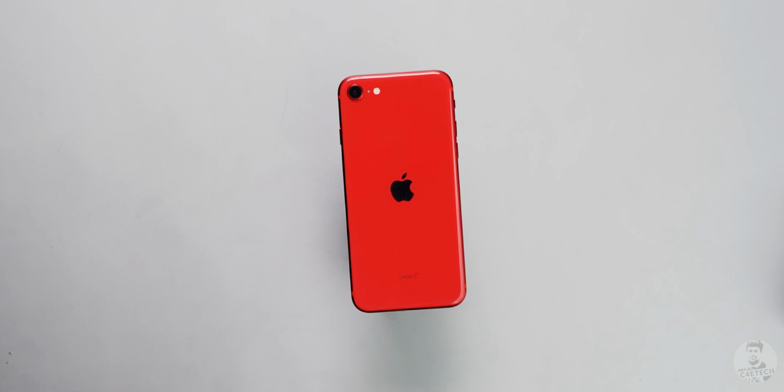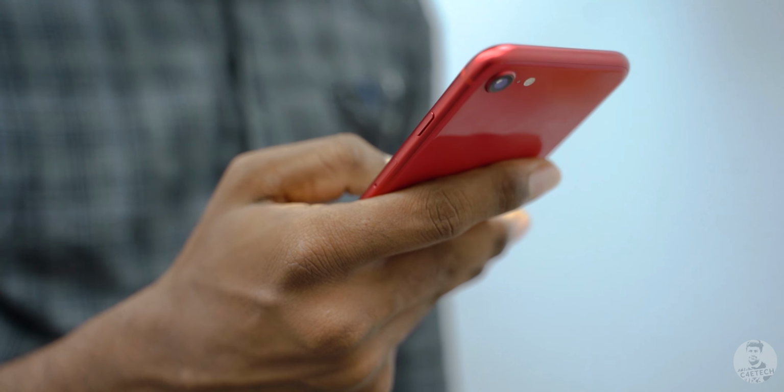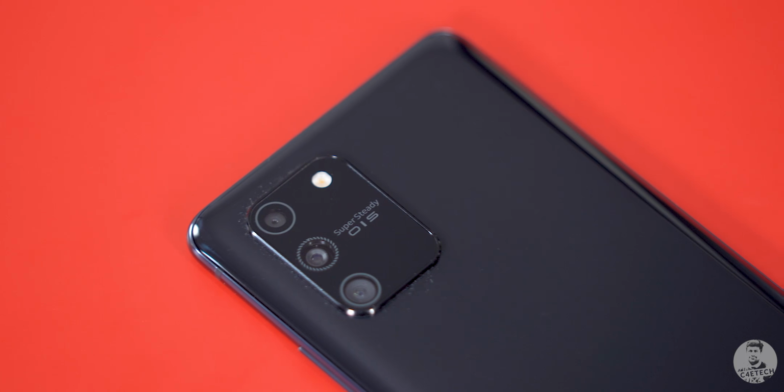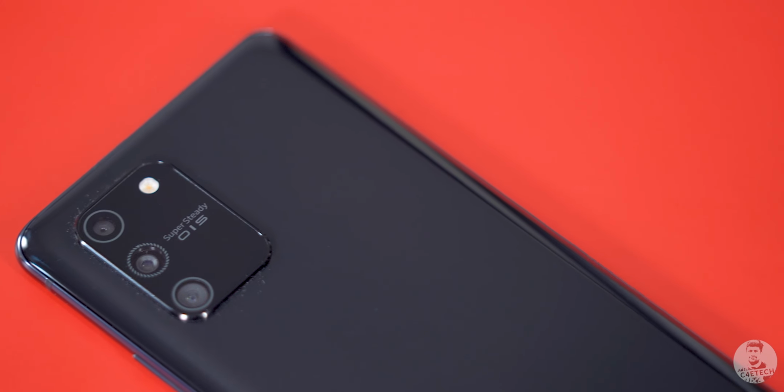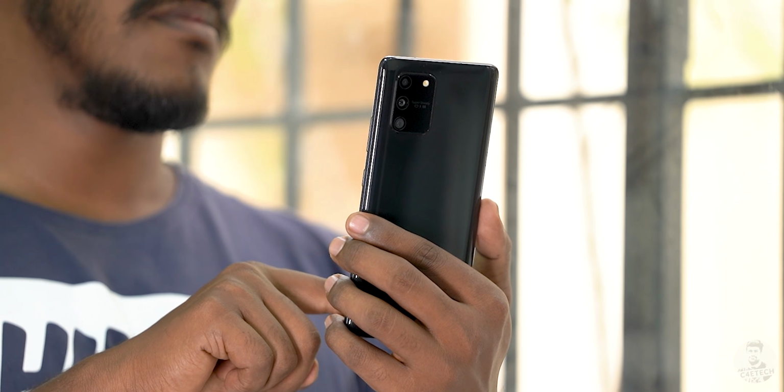Well, if you do choose to go the SE 2020 route, be prepared to deal with really bad battery life. As for the S10 Lite, well, it's a pretty well-rounded device, and in my honest opinion, it should be the better choice for most people.